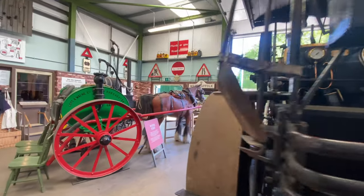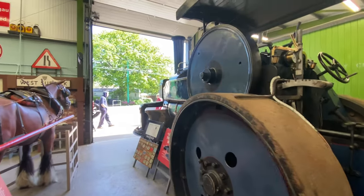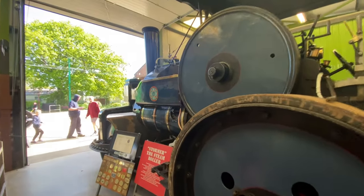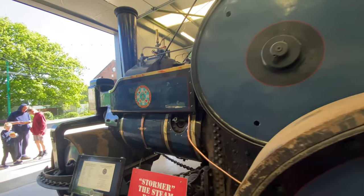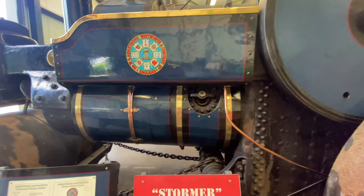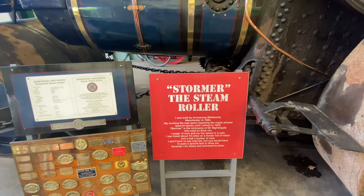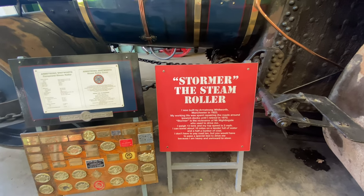Old road roller. Look at that. It was built by Armstrong Whitworth. I wonder if it's any relation to Dave.